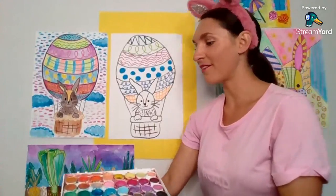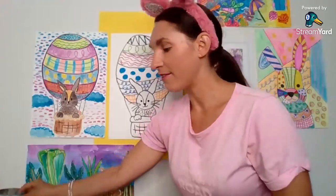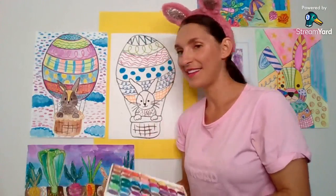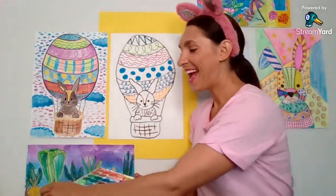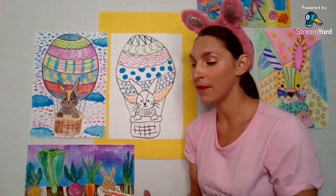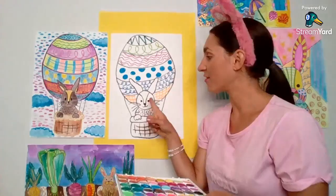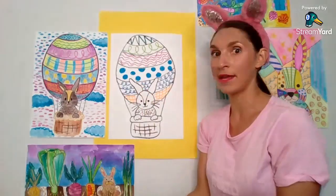Your bunny does not have to be brown. It can be absolutely any color that you like. Okay. You can have a pink bunny. You could have a gray bunny, blue. And if you're not finished, I think that is totally fine because you're going to take your time creating your beautiful patterns and just have a look at how we're painting our bunny.